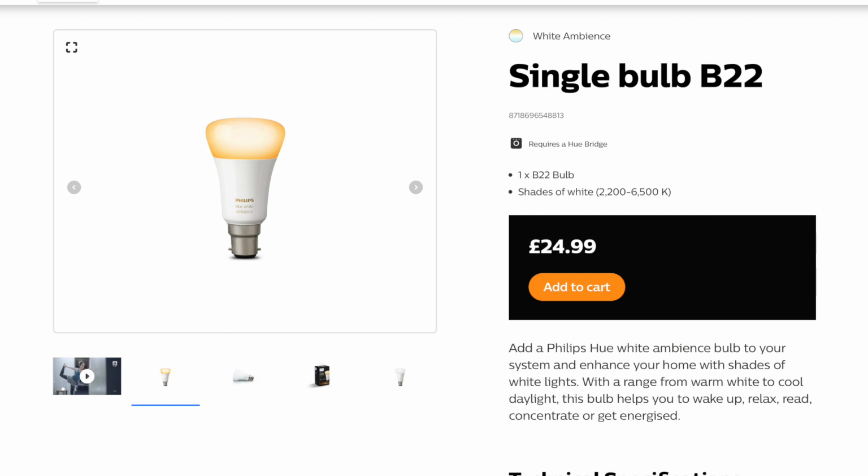So in all of these ceiling lights I've put the ambient white light, so they go from a bright white down to more of an orange hue, whereas in the kitchen, if I'm showing you now, we actually have full colour over the kitchen island.